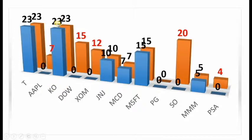Coca-Cola, it goes from 23 to 23, no change there. Dow Chemical, bought myself 15 shares. Exxon Mobil Corporation, I bought 12 shares of that. Johnson & Johnson, same. McDonald's, same 7. Microsoft, 15 shares. Procter & Gamble, it's next month I had that and I just didn't take that out. So Procter & Gamble's coming in soon. Southern Company, 20 shares. 3M, 5 shares. And the Public Storage, 4 shares.